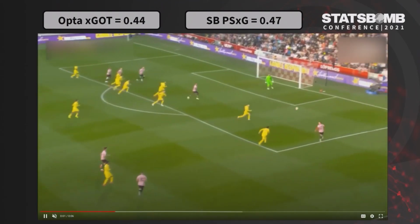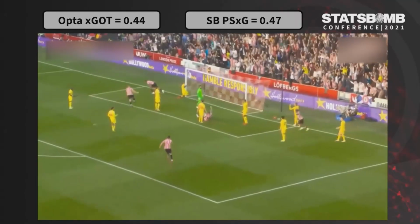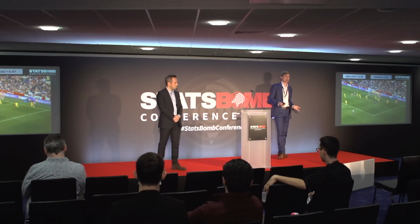Here's a good example from the Brentford-Liverpool game, where a fast, low cross sets up a situation where there's no way Alisson can get across in time, but because the model thinks that he could be positioned anywhere, because it doesn't take position into account, it's still penalising him about half a goal.